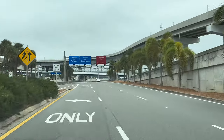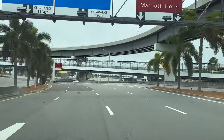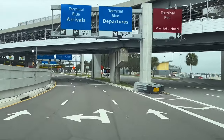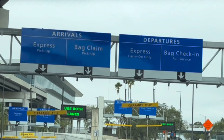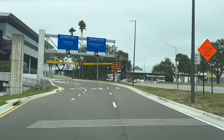You'll see there are signs clearly marked for arrivals and departures. We're gonna go through the departures. And on the blue side, there are two lanes for departures. There's one that is express, if you have carry-on only, and then one that is bag check-in. Same thing with arrivals. So we're gonna swing through the departures lane with the express carry-on only.